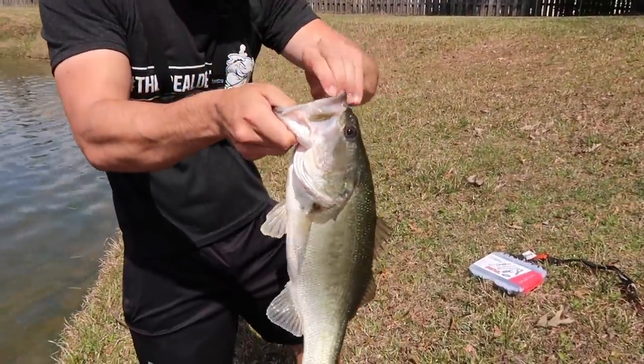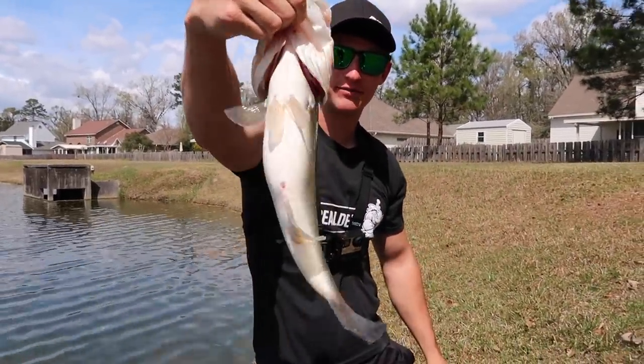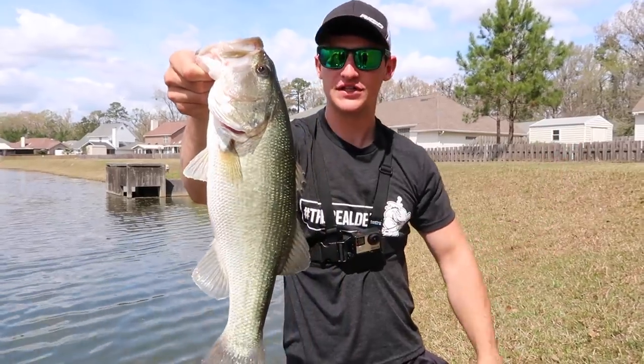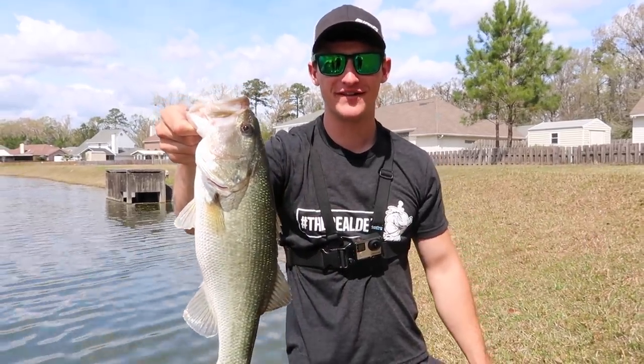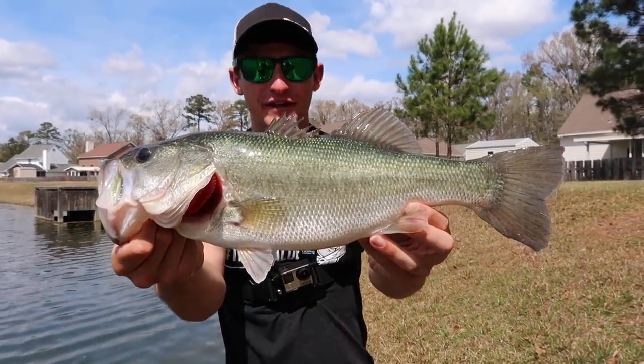That is awesome right there. That's pushing 3 pounds right there. That's a beautiful fish, pretty thick, hammered it. First fish of the day. What an amazing way to start that right there. With the Senko, you're getting all the beautiful bass like that. You cannot beat that right there.